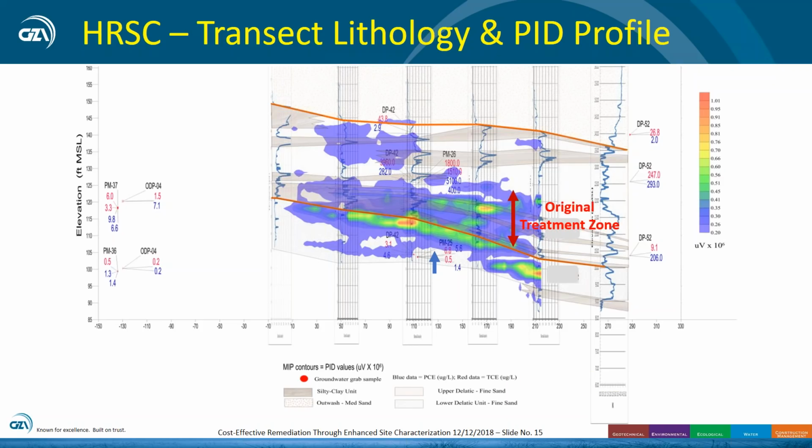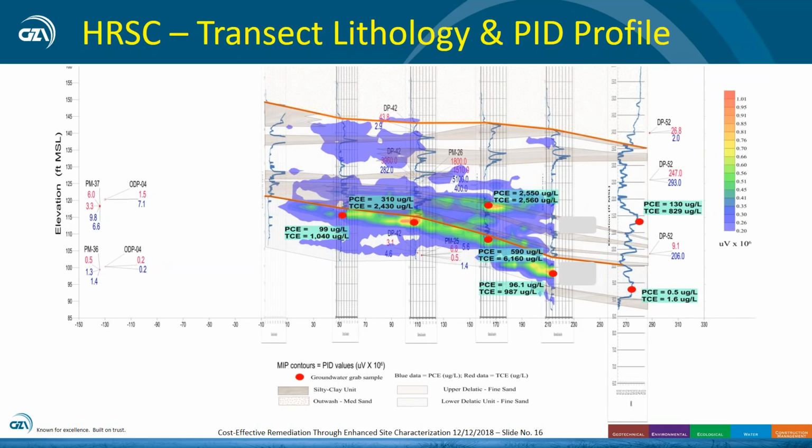So our original treatment zone would have missed that lower contaminant if it wasn't for the addition of the high resolution site characterization. So we went back out and collected some more groundwater samples. As you can see, the concentrations varied from low concentrations to the right of the profile to upwards of almost 6,200 parts per billion within the high concentrations identified with the PID. Because of this high resolution site characterization investigation, we still confirmed that the conceptual site model for that particular well screen still made sense. However, the final treatment zone was extended a couple of feet in order to target this lower contaminant zone identified through the high resolution characterization.